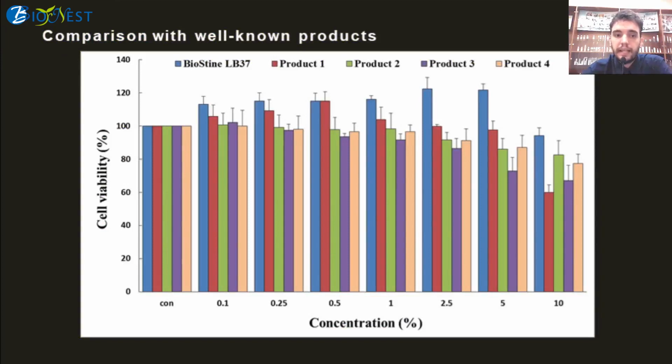Here in this slide, we have done this comparison with famous brands in the market. And as you can see, ours, in comparison, has very good results. These are very famous, well-known products. So, the LB37 performance is very good, as we can see clearly in the chart.